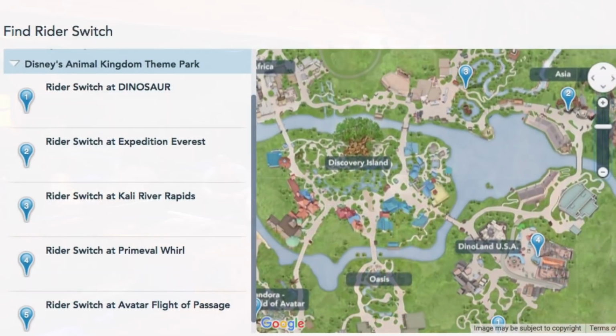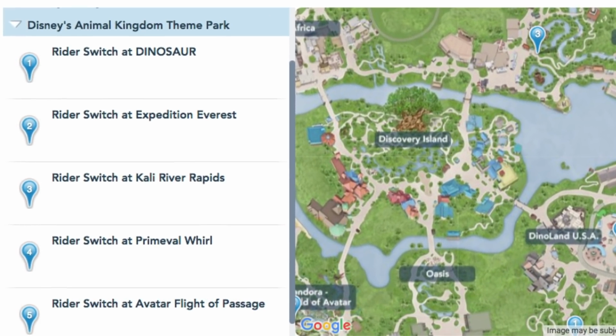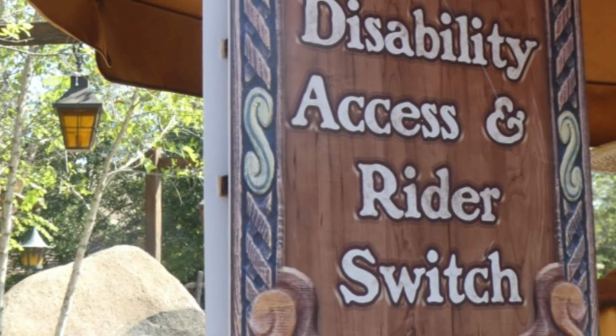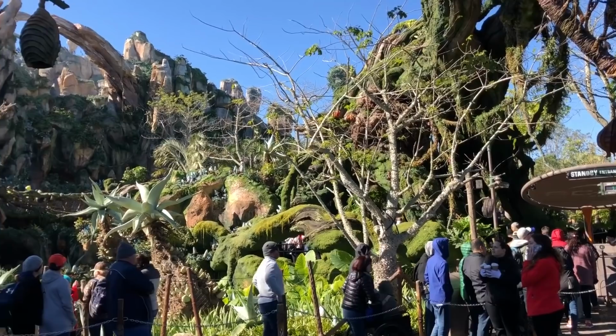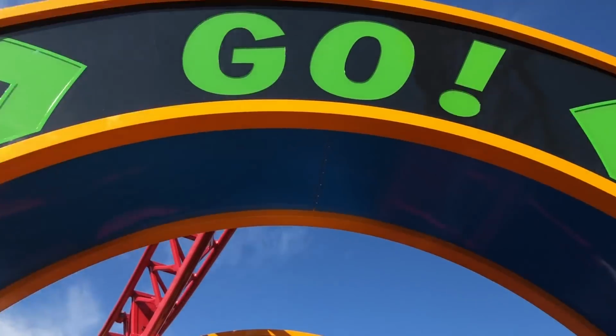So here's how it works. You request a rider switch from the cast member at the entrance to the attraction you're looking to ride. Now, one caretaker can ride while the other waits with the younger kids or the person being cared for, and then you switch, and the other caretaker, and usually up to 3 guests, get to ride right after without waiting in line again. So with this one, you can really double up your rides.